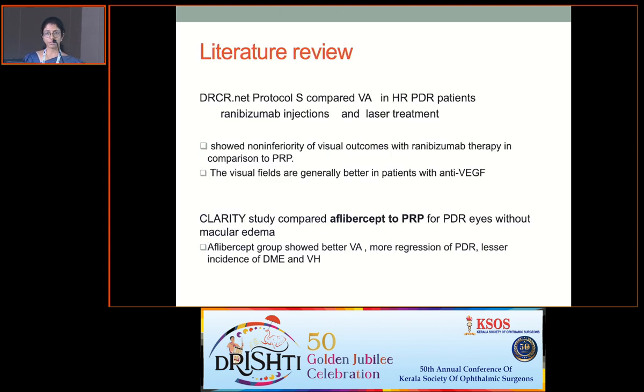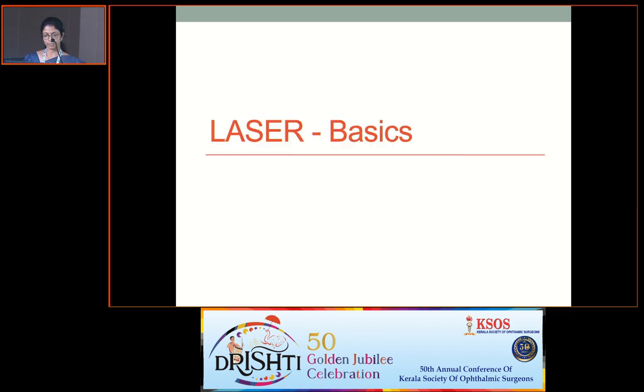So coming to the topic, is laser losing its importance? Studies have shown that in PDR, both anti-VEGF and PRP treatment have similar results regarding visual acuity and control of neovascularization, but anti-VEGF has its own advantages.